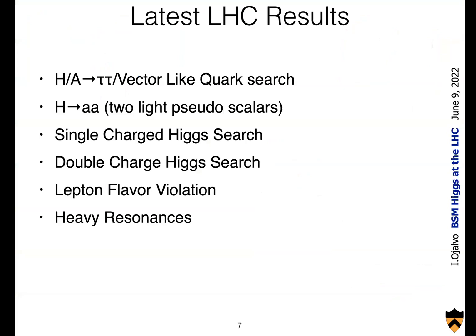So I'll discuss today some of the latest LHC results. And again, I will have to say that, for better or for worse, what happens at the LHC, at CMS and ATLAS, we have so many results and so many papers, so many analyses, that it's really difficult to try to cover all of them. So I took a few results that are interesting in terms of BSM or exotic Higgs, and I tried to give an overview of some recent ones.